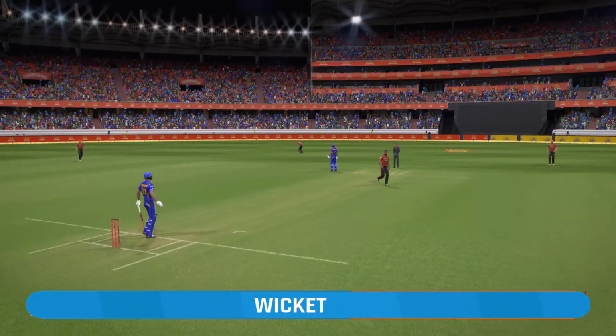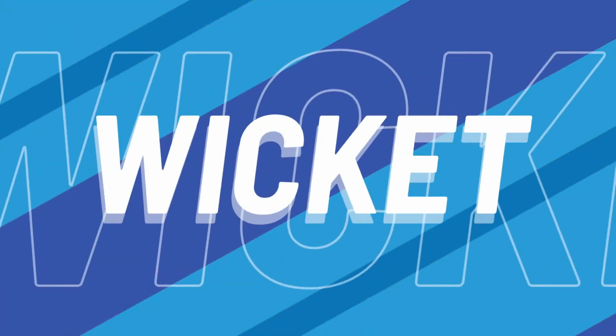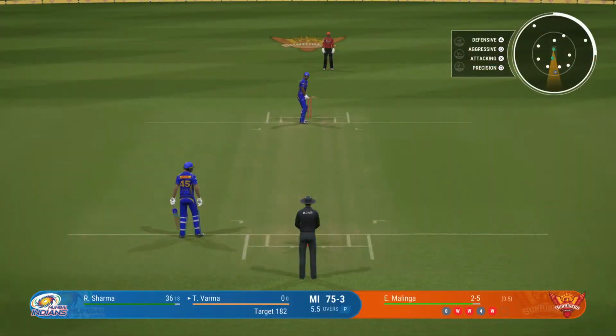Oh, my word. Fast reflexes and grabs it. Stunning catch. Out. What a screamer. So that's the third wicket down. Not a happy person walking off the field. There's a real feeling of disappointment.